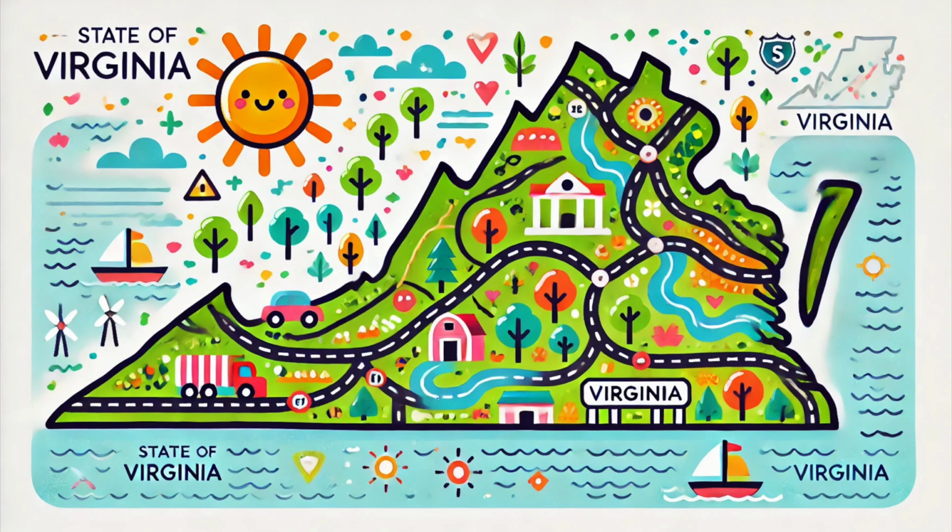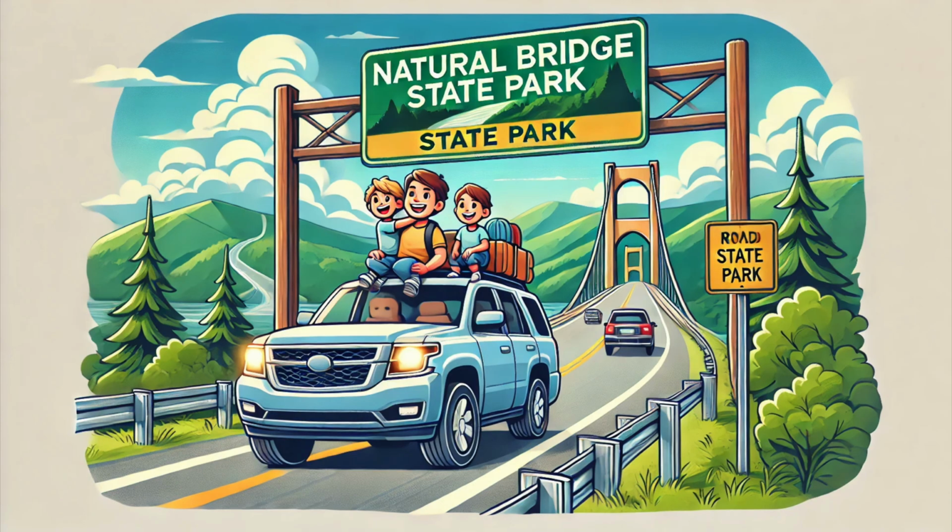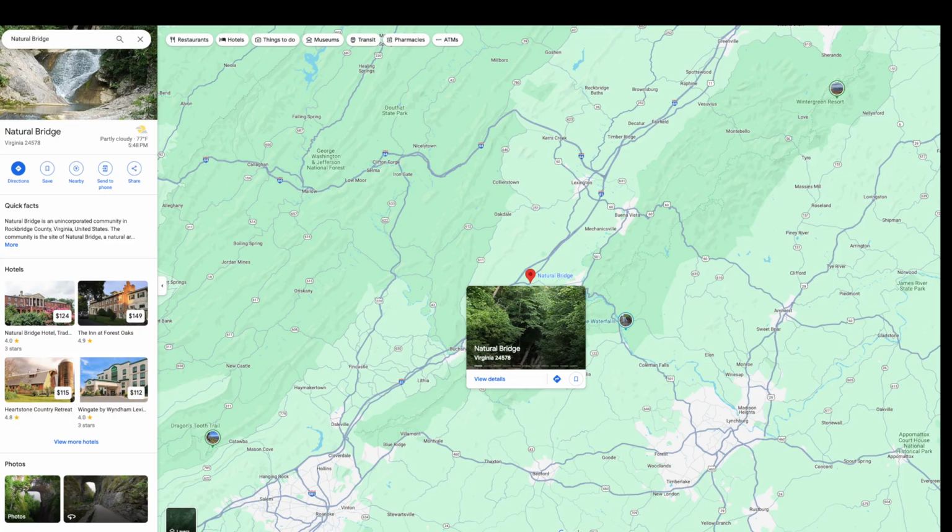If you find yourself driving through Virginia on I-81 between Roanoke and Lexington, you might see a sign for Natural Bridge State Park. We did, so we decided to check it out. Exit 175 off of Interstate 81.